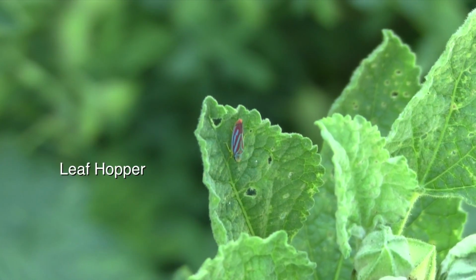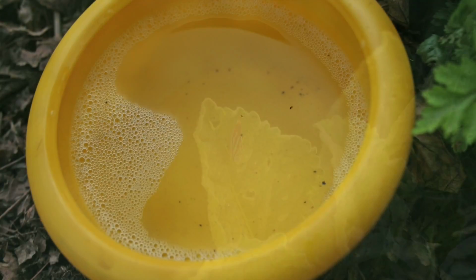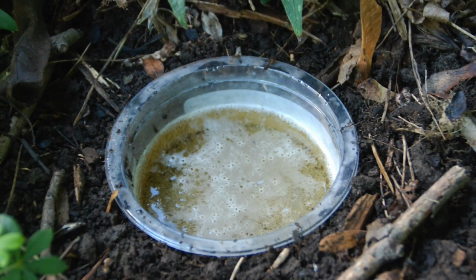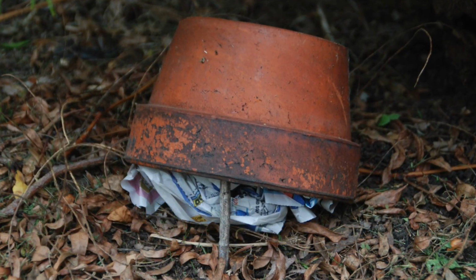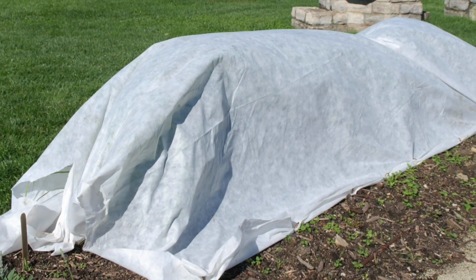If the problems continue, try some non-chemical options for insects. A yellow bowl filled with soapy water can attract aphids, a shallow can filled with beer and sunk in the ground for slugs, and crumpled paper under a flower pot for earwigs are just a few ways to trap and kill these pests. Or cover the plants with floating row covers.